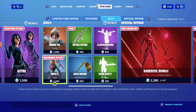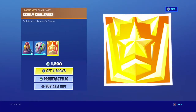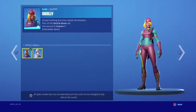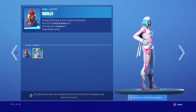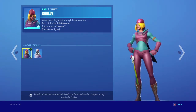But, hey, man, like I said, Reef Ranger, Darren Duelist, I haven't seen those in a minute. So, I don't know, talking about rarity. This is no challenge style. I'm good. So, we got Scully, which she has this other, you know, I think this is a Valentine's Day oriented skin. So I don't really know why this is out now, but whatever, I guess.